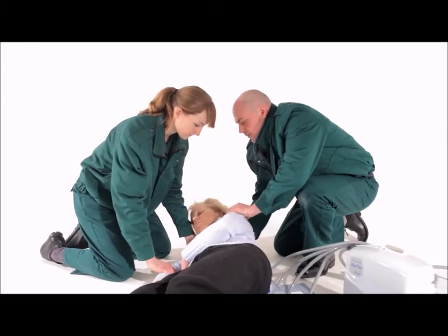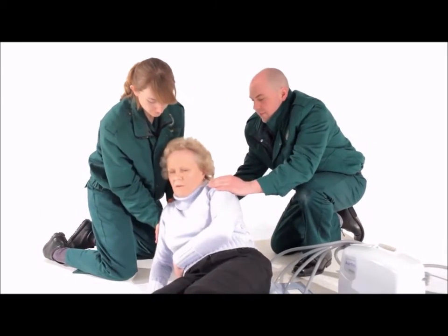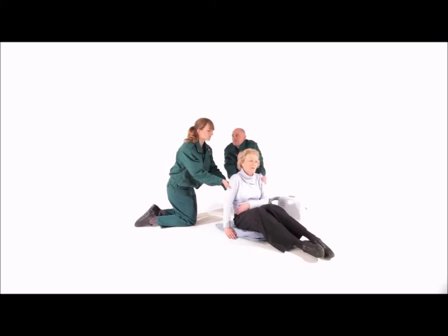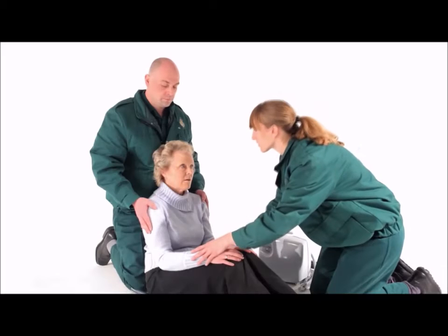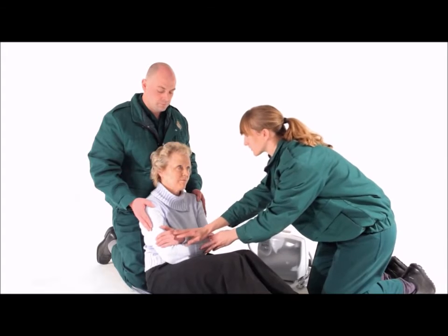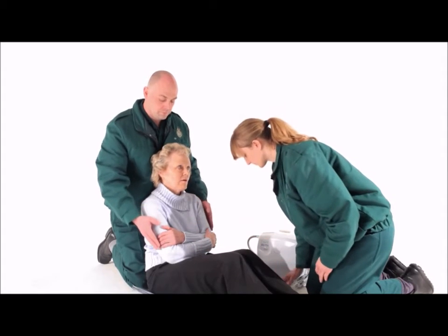The patient is encouraged to sit up or can be assisted by the paramedic if required. Ideally, the patient needs to be sitting centrally on the Elk, as close to the back as possible. The patient is then asked to fold their arms, and while maintaining good posture, the paramedic continues to provide support.